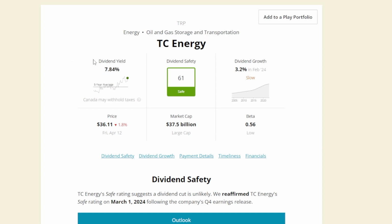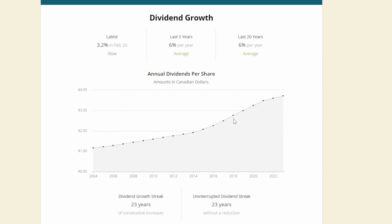I think I just have a few shares, but it hasn't really done me wrong since. TC is offering a 7.84% forward yield. Dividend safety score is a little bit lower than that of Enbridge. Also is very low beta. And as far as dividend growth goes, there is some dividend growth, although it's pretty slow, which is sort of what you can expect from some of these higher starting yielders.